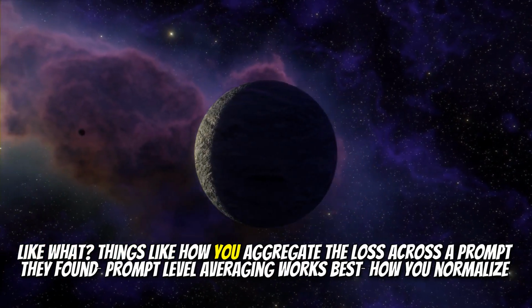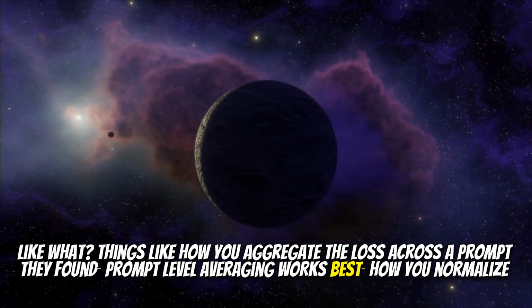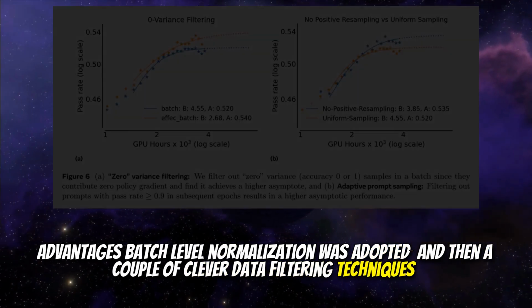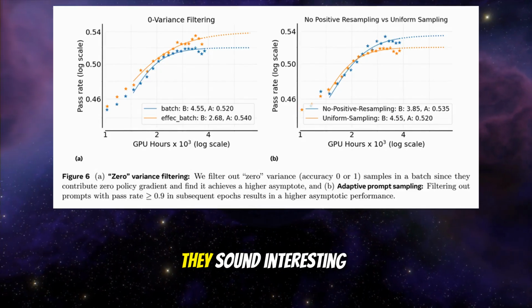Things like how you aggregate the loss across a prompt. They found prompt level averaging worked best. How you normalize advantages, batch level normalization was adopted. And then a couple of clever data filtering techniques. Yeah, I wanted to ask about those. Zero variance filtering and no positive resampling. They sound interesting. What do they do?